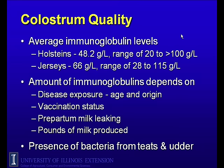We talk about disease exposure. The older cows tend to have a little bit higher amount of immunoglobulins in their colostrum because they are older and have been exposed to more diseases, the origin of diseases on the farm, versus if you purchased a heifer and she has not been exposed to the disease factors on your farm. Vaccination status, we'll let Dr. Wallace visit about that. And certainly, are the cows leaking prepartum? If they're doing so, we're losing that very valuable, high quality colostrum.